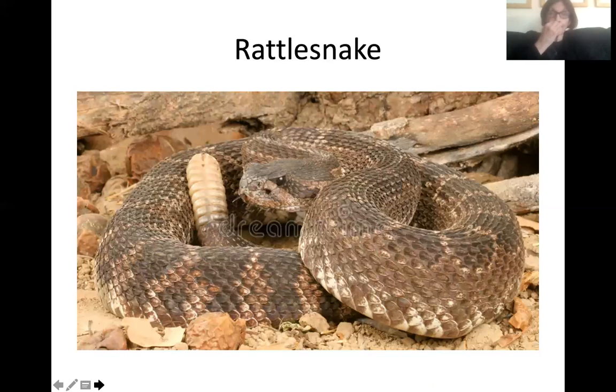Okay, yes, we have rattlesnakes. We have many other snakes. And I mean, the snakes are good. They keep down the rodent population. And you probably will not get bit by a snake as long as you stay on the trails. And if you hear a rattle, don't go looking for it.